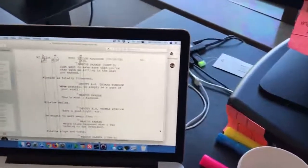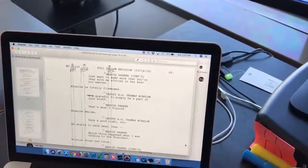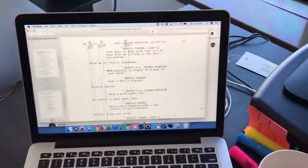Now, is this how you get it on computer like this? Or do you get a hard copy as well? Actually, we have the hard copy. I like that a little better than looking on the computer.